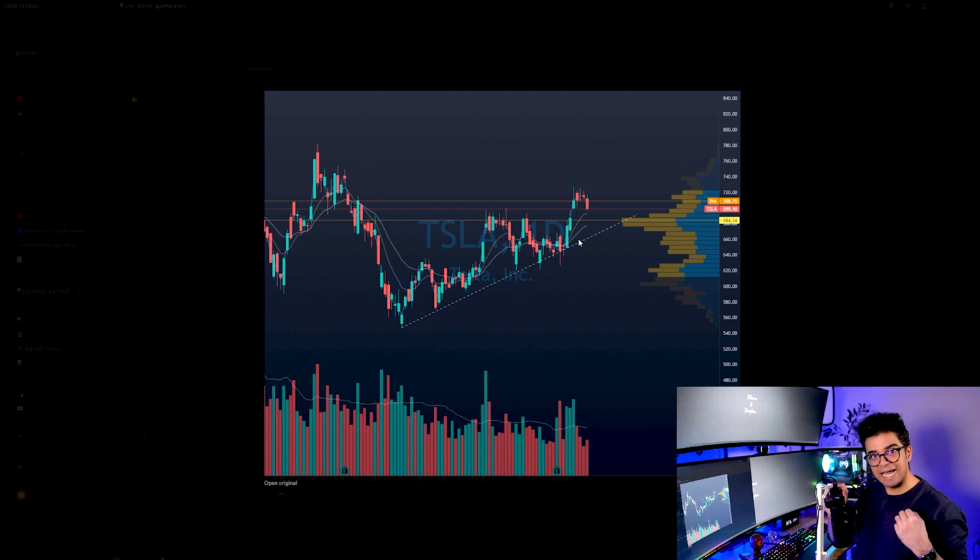I took a small scalp towards the downside on Tesla on Friday. That was a good trade. But if you look at the bigger picture, I like Tesla towards the upside. On 9th of August in the pre-market itself, Tesla was gapping up.